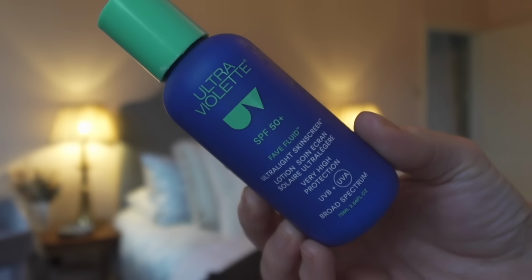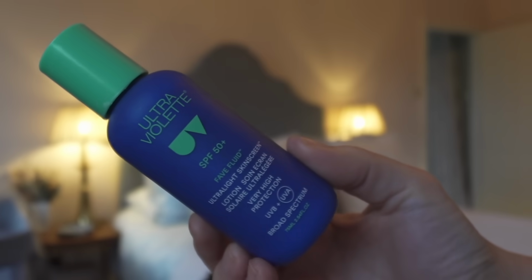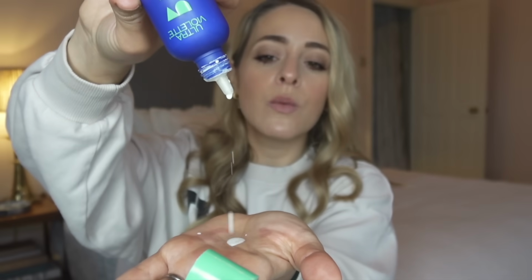And lastly, for skincare, I've also absolutely fallen for this, which is another product from Ultraviolet. I feel like I've been using Ultraviolet products for the last couple of years fairly consistently. It's the SPF 50 Fave Fluid, and this has been in my monthly favorites at least once. The texture of this, it's like a water. So, so lightweight.